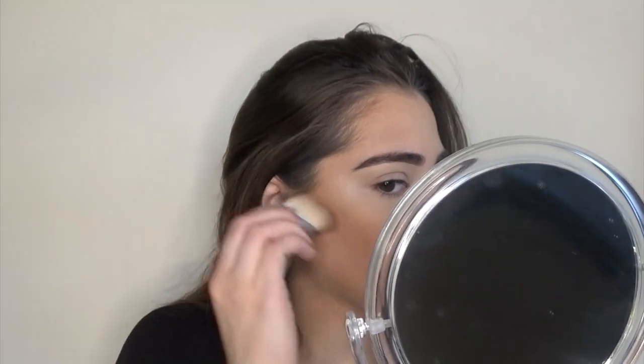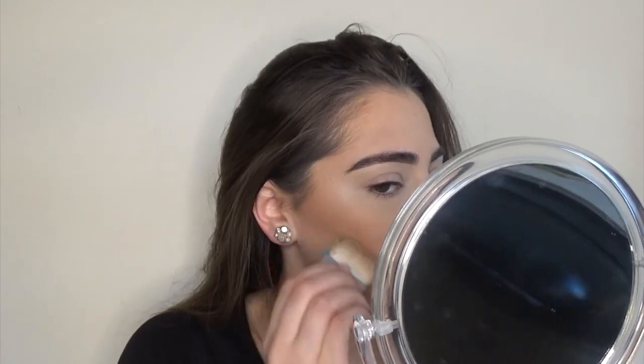I'm gonna go in with the Java contour from the powder contour kit from Anastasia, and then this hula brush. Okay, you can really use any brush. I know I use this almost to a comical level at some points. It's just so nice to get right under there and get right into the contour.